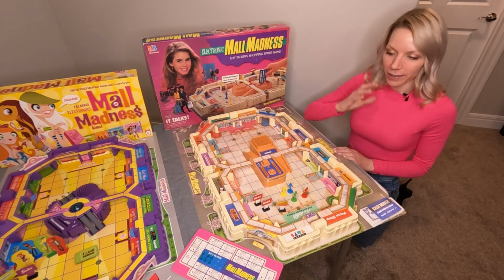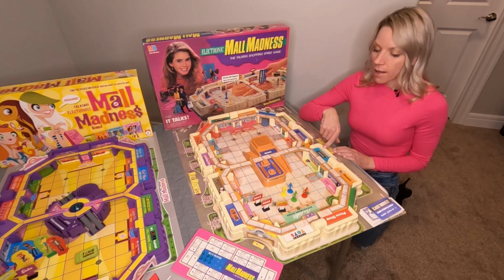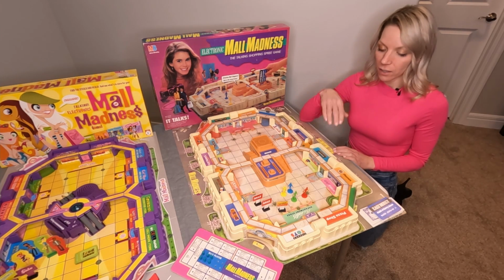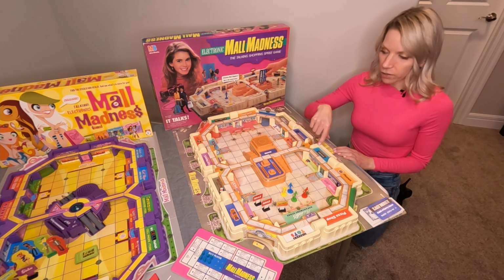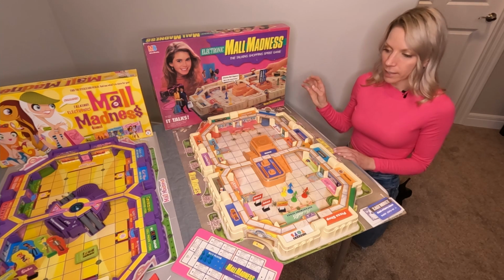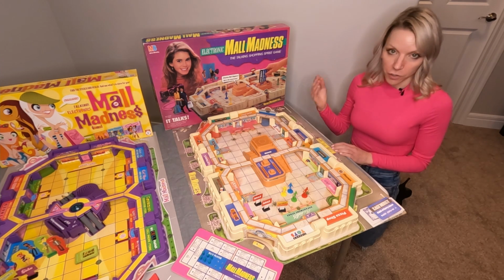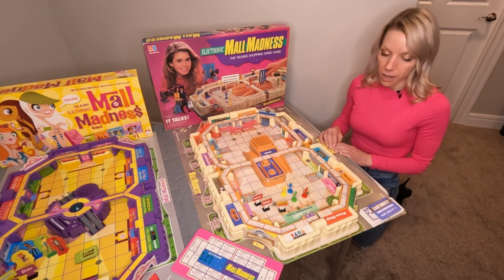All right, so we're gonna start with the original. This is the 1989 version. There is a version that came out, I think in the early 90s, that looks just like this, but this is gray and these are gray, and the graphics on the box are a little different, but everything else about it is the same. But this is the very first one that came out, and it's constructed very well because it has held up through all of these years.